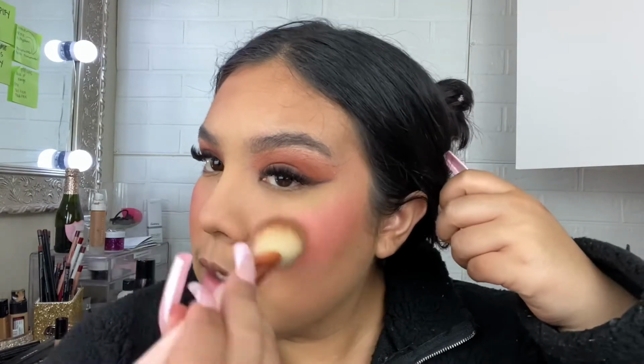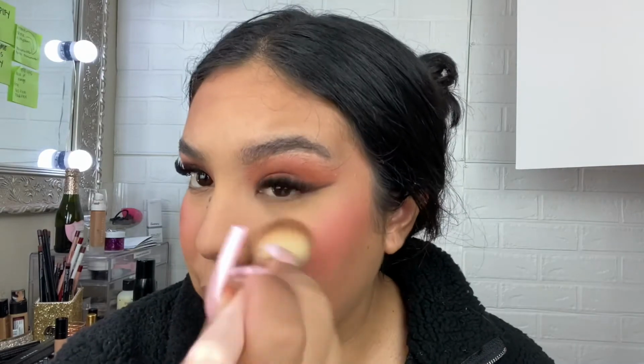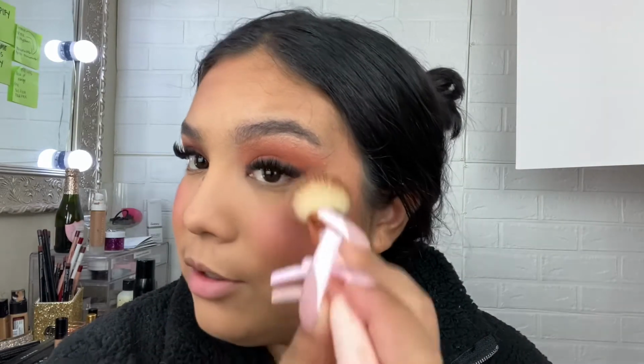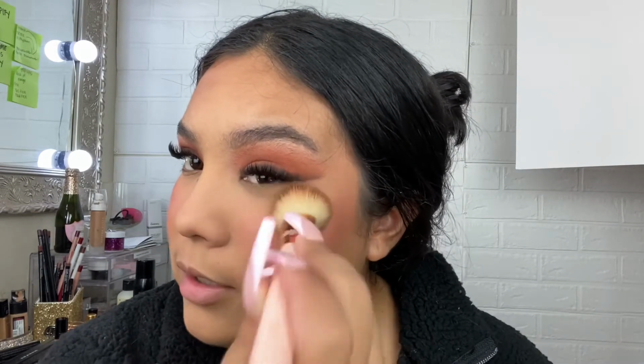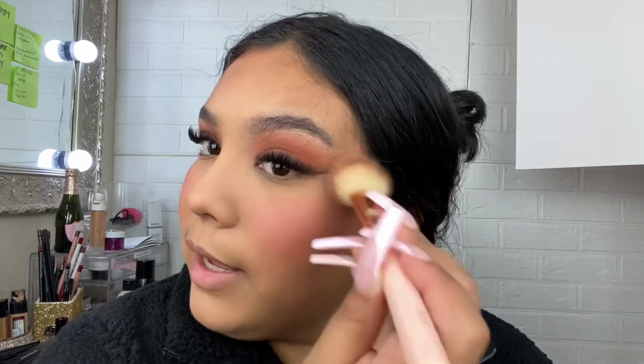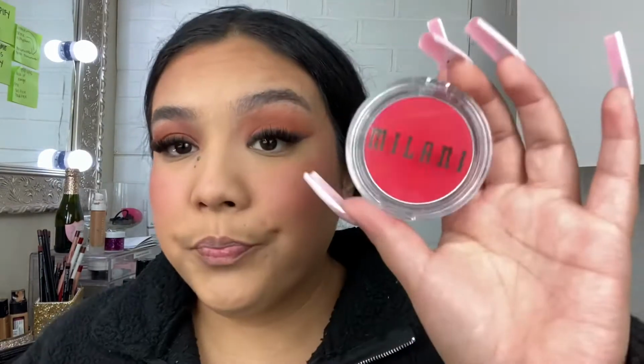So easy. And it's doing pretty good when I'm blending it out over powder, and that's not the best thing that you should be doing, but I just did it because I'm used to it. But if you guys want to keep it safe, I would apply the blush before you set your makeup, like I was saying, because it could get messy. But I'm kind of just used to it, so I know how to maneuver. But guys, what do you think of this blush? This is a very nice color, Cherry-ish. So Milani came through.